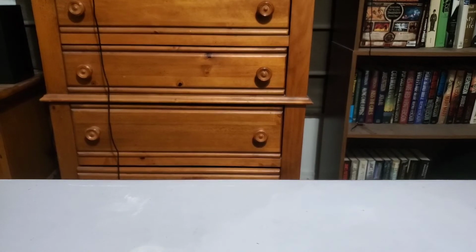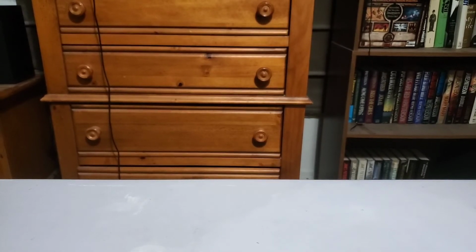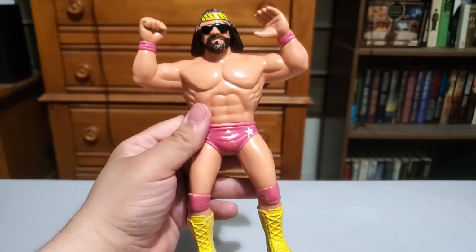Okay, and last one. We have a pretty solid Randy Savage. Now, this is one of those ones where I think this is going to be more of a placeholder until I can find a better one. But I thought it was in decent enough shape that I was like, okay, that'll be a good first Randy Savage. Here we go.